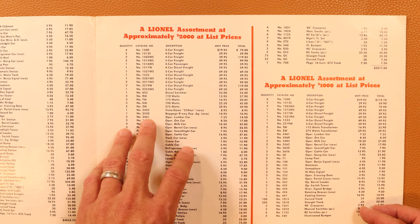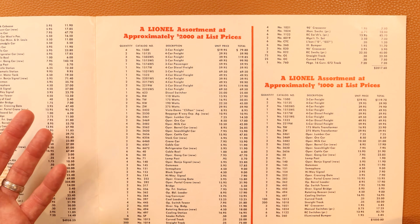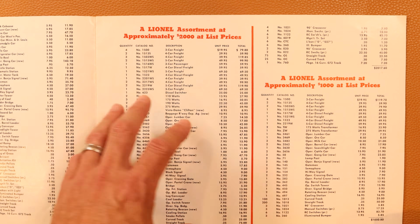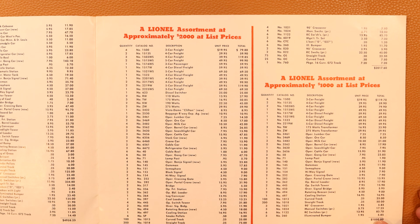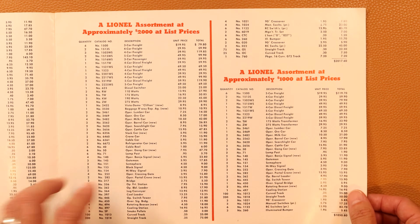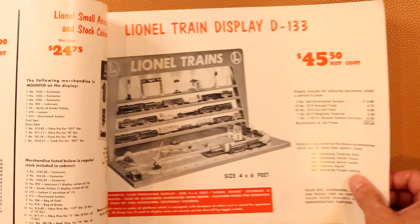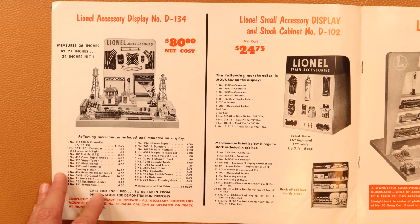Lionel did this to not only make sure that we got product on the shelves, but also to be able to use up maybe some carryover and include these in the assortments to be able to use up some of the existing stock. It's really neat showing these two assortments. The next is we get into some of the displays that were available in 1954.